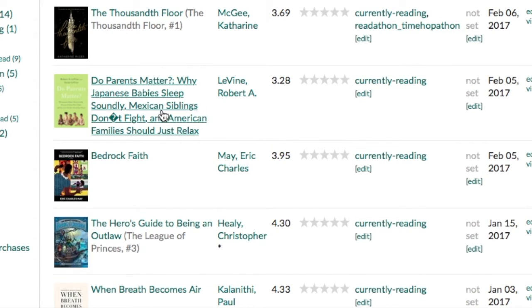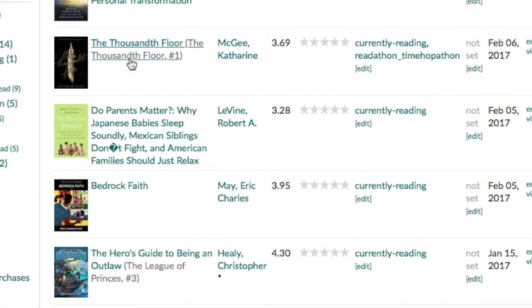Do Parents Matter? This one seems really interesting to me, but I haven't read much of it yet. The Thousandth Floor is a book that I'm reading for a readathon, and I'm almost done. Memories of the Afterlife. These are the books that I really gravitate towards. I just can't help it.